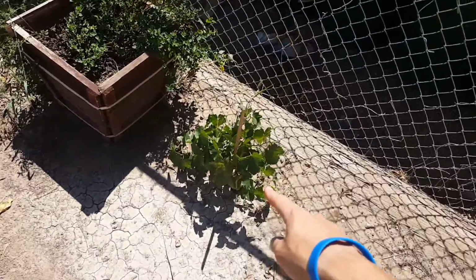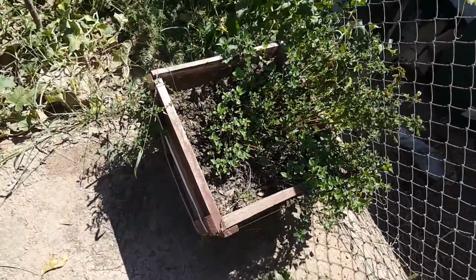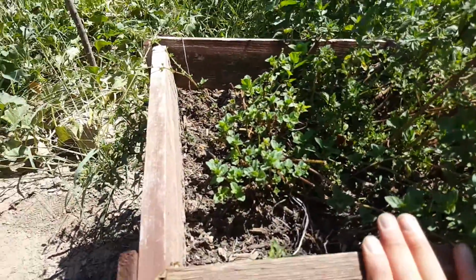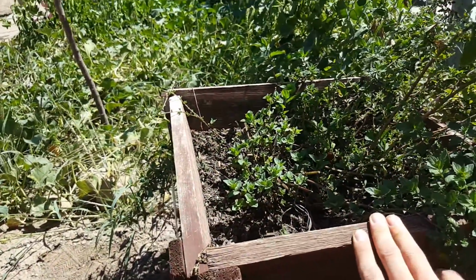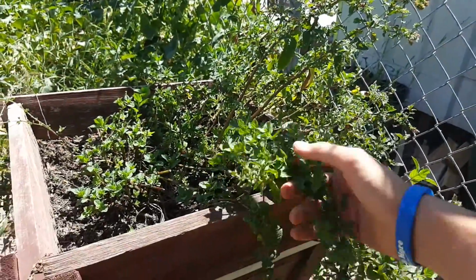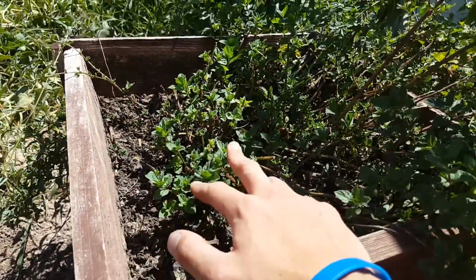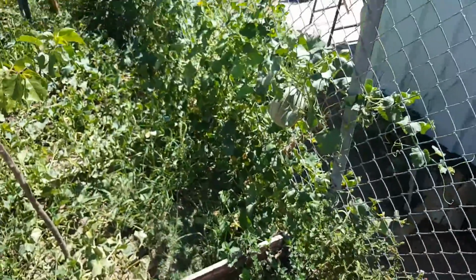There's a little grape. He's a little bush. And then the spearmint that my brother had cut down, it's come back in like a fury, man. There's a lot of it on here. You could see all the ones that he cut down a couple weeks ago. They've already started to grow back.